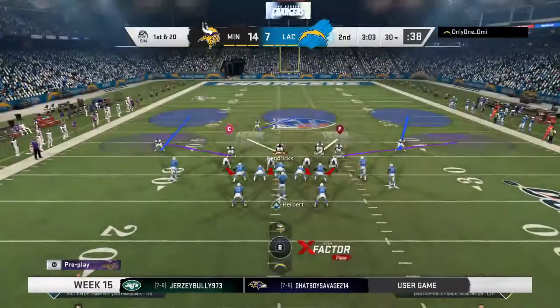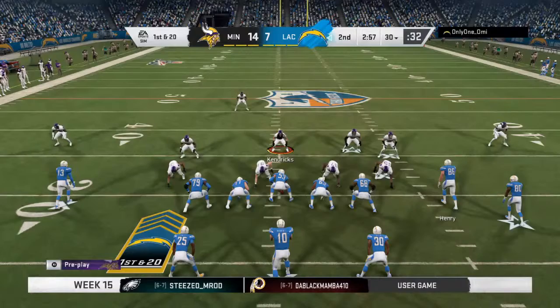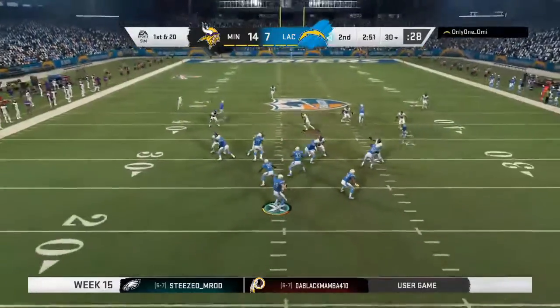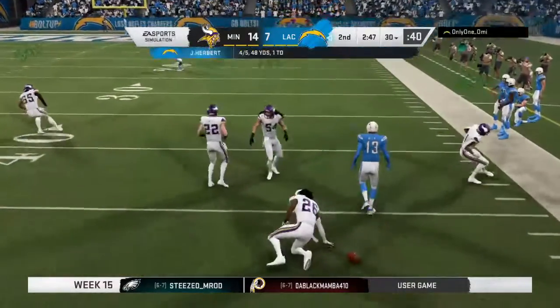They're backed up here with a 1st and 20 now after the holding penalty. Deep river. Back to throw. Herbert. And this will be incomplete.